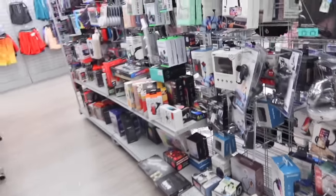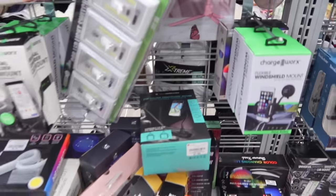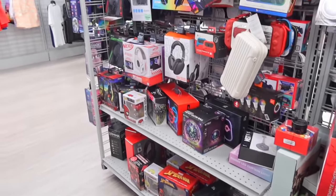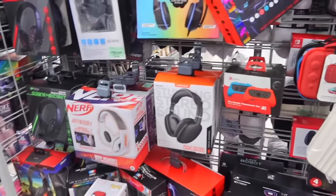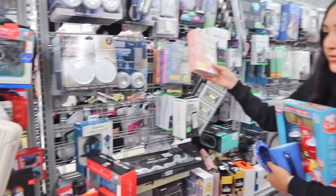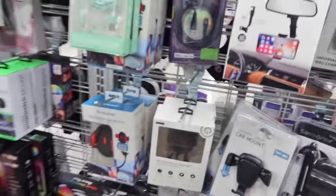Okay, guys, so I think this is where you would find the stitch LED lights. Okay, I think they have the Mickey Mouse one. Where are the stitch ones? I must find it. Oh my gosh, is that it? I think I found it. Nope. False alarm. Oh, so cute. Stitch LED lights, find them. Pronto. They're sold out. Okay, I found all the LED lights.